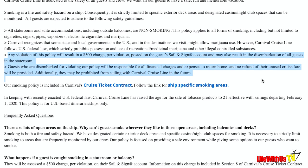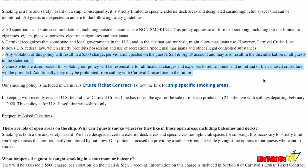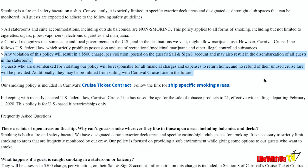Not only that, you can be banned for life. Never able to sail with Carnival again. Then you may have to deal with the repercussions of the possession. And that's a whole other thing. Is it worth it? No. Just save the smoke for when you get back home.